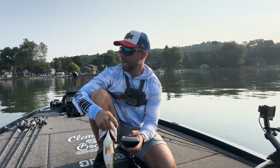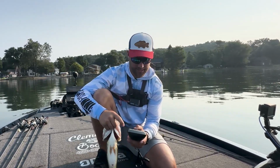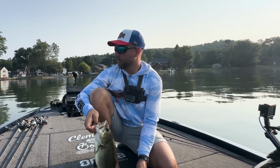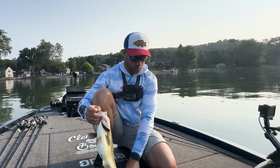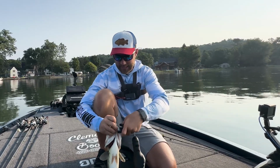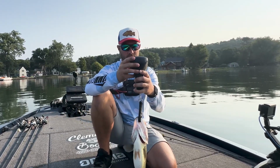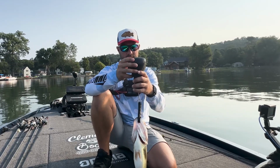We have kind of a long day to get it done, but I've never been to this lake ever, and I can't wait. I can't wait to fish more and seeing some activity. Gotta love starting out with a solid fish there. Heck yeah, that's a 2.62.